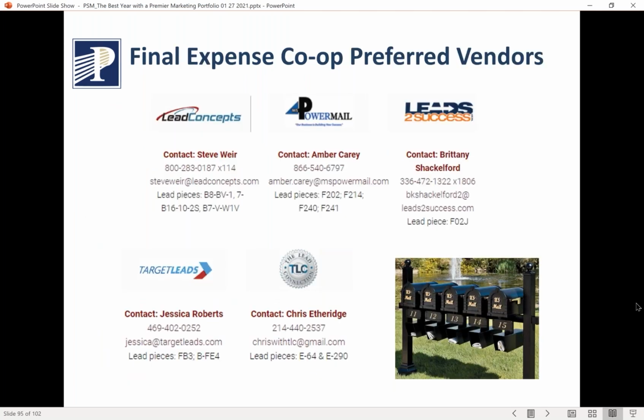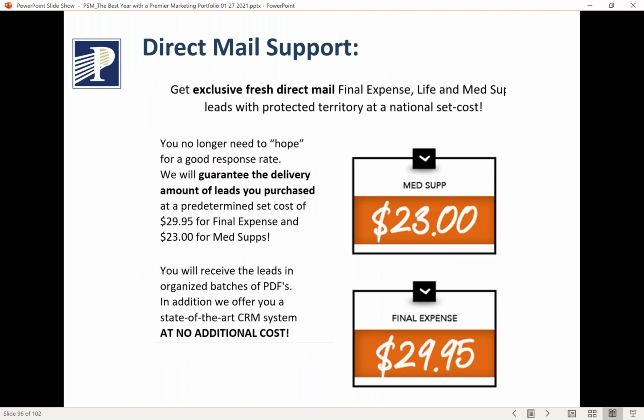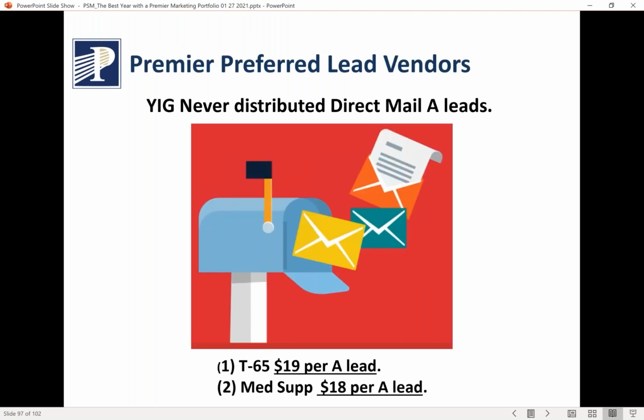The final expense world has different preferred vendors. There are a couple of differences, but you can actually qualify for 2 different mail supports each month if you work both areas and do the production to help you qualify. There are folks out there, too, that are reluctant to put out that type of initial investment on a direct mail campaign, so they actually control some of the detail that comes into it. So we have a couple of different vendors that will also deliver upon the returns off of direct mail.